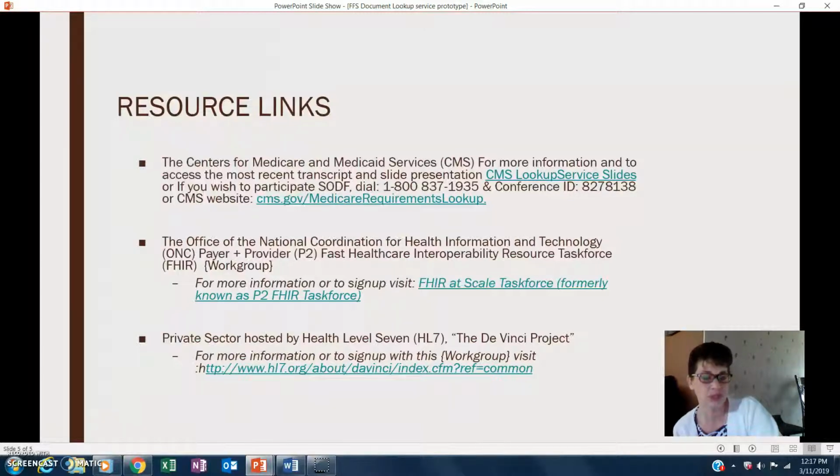So here are the resource links, and the second and third bullet actually contain the links where you can go and sign up if you'd like to participate in one of these work groups. One of the work groups here is the Office of the National Coordinator for Health Information Technology. They call this FHIR, for the Fast Healthcare Interoperability Resources Task Force. The private sector, these are made up of more commercial payers, more independent practices or physicians, that are hosted by Health Level 7, and they refer to it as the Da Vinci Project.